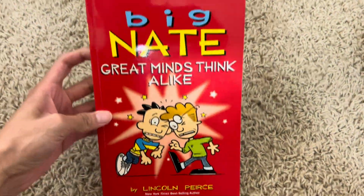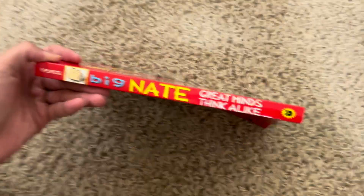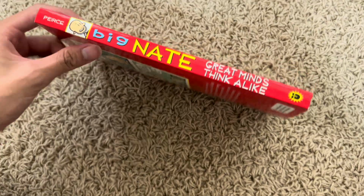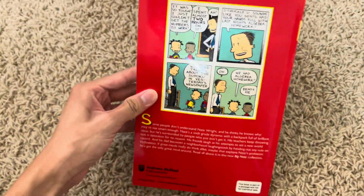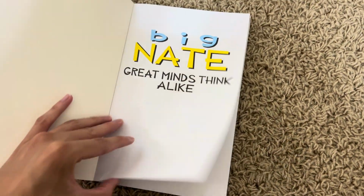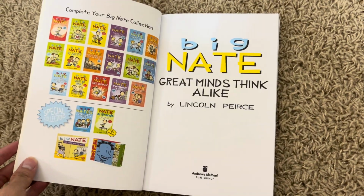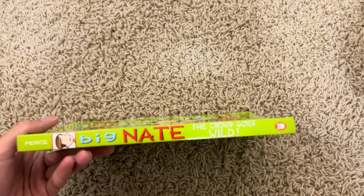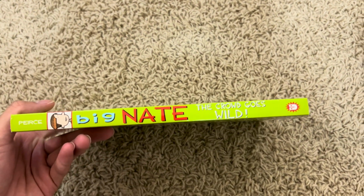Great Minds Think Alike. This one shows Marty Wright, which is Nate's dad. And finally, from the box set, is The Crowd Goes Wild, which shows Artur on the spine.